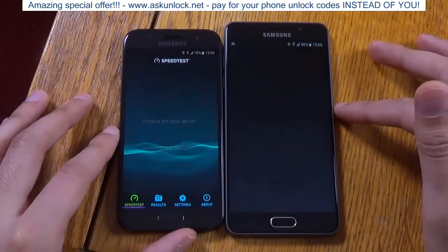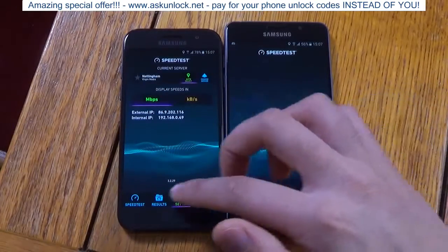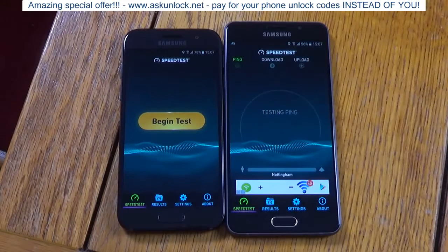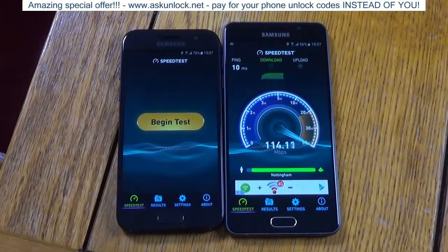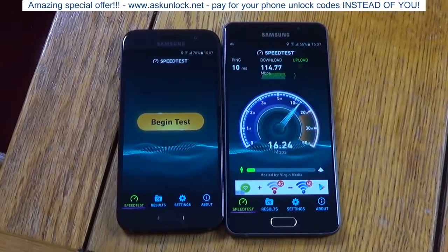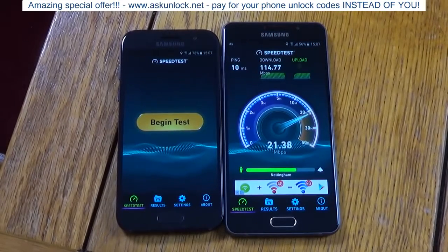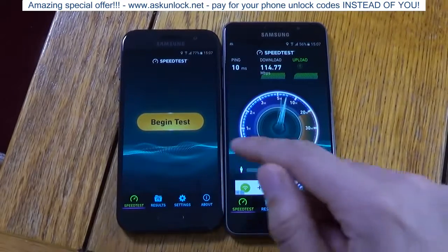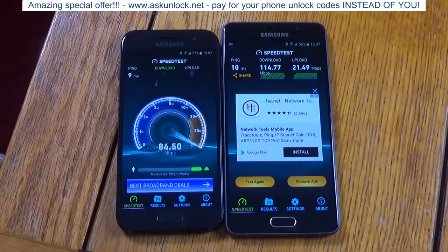Just going to have a look at the Wi-Fi speeds. Both of them are on the same infrastructure, as you can see. Start with the A5. A very respectable score. Not the best and certainly not the worst. And I think the A3 is going to dominate here. As you can see, it certainly does.